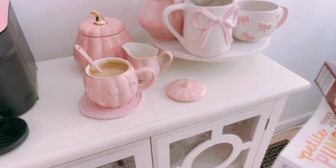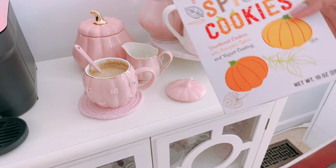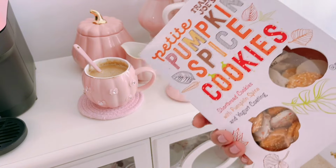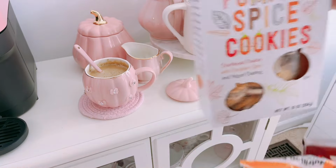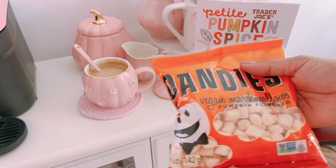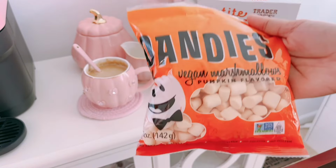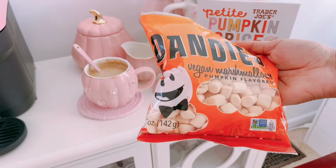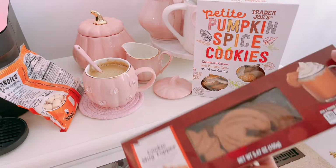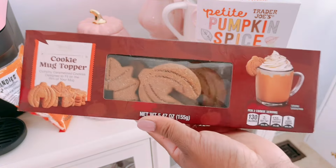While we're at it, let me share with you guys some pumpkin and fall snacks that I got from the stores these days. I absolutely love these pumpkin spice cookies from Trader Joe's. They are so good. Yogurt coating, like little shortbreads. I found these. They're vegan pumpkin marshmallows. These were from Sprouts. We just got a Sprouts here, and I'm super excited. Used to be my favorite store before I moved to this location, so I'm happy that we got a new one. And then, you guys, of course, the cookie mug toppers, these are so good with your coffee.